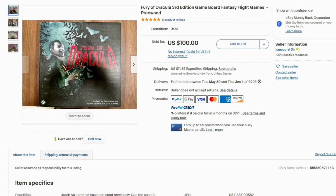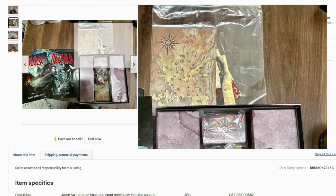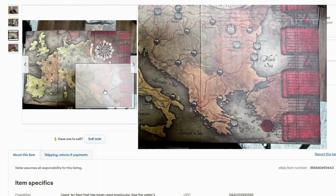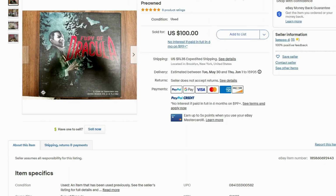This is Fury of Dracula 3rd edition. This sold for $100 and $11.35 shipping. And they've bagged all the pieces, and it has a map for a board. Here's a close-up of this map. It looks really nice. It's got that vintage style to it. This game was produced in 2015.